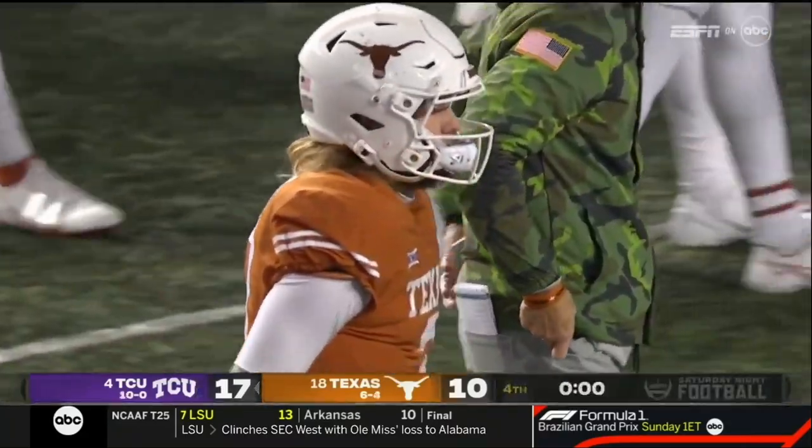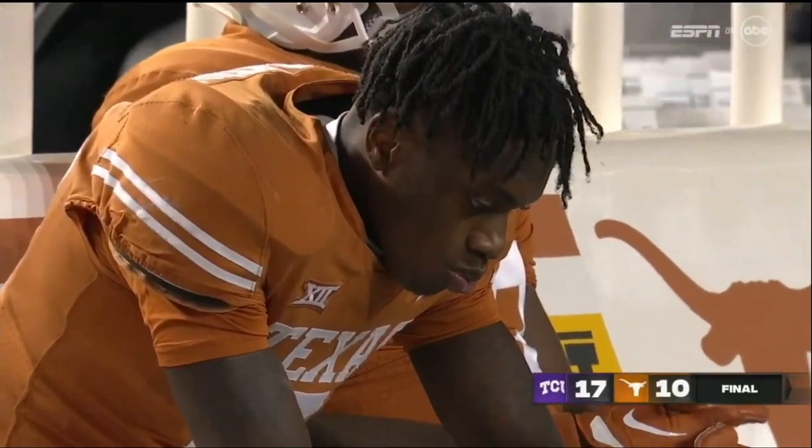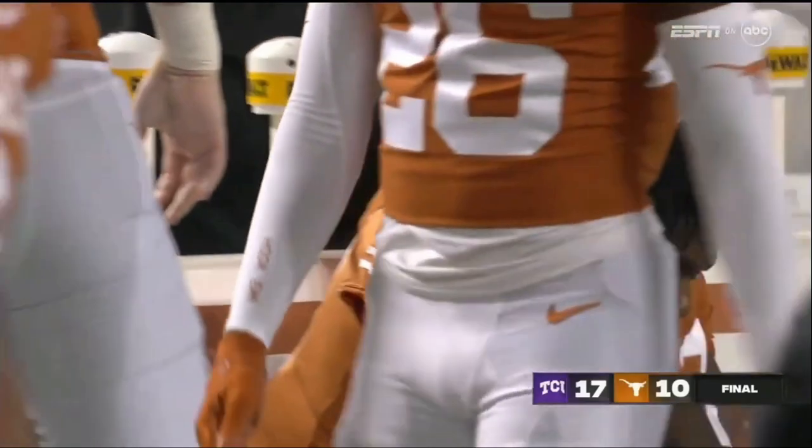You know, Texas, a very talented roster, a tough team to beat at home, and TCU came in here and did it. You saw Max Duggan.